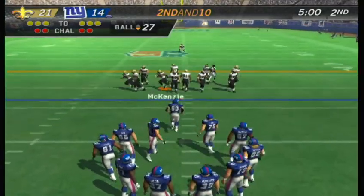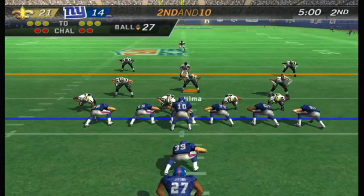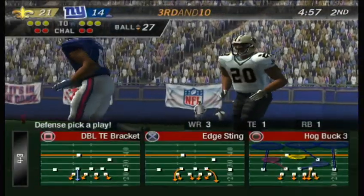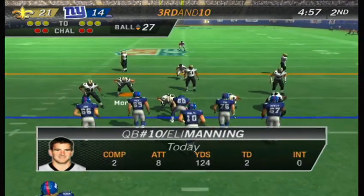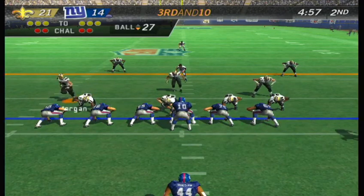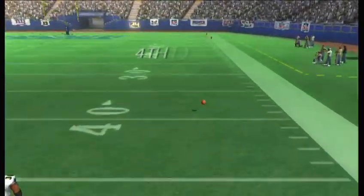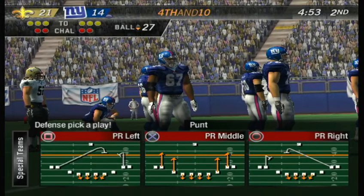2nd and 10. Ball on the 27-yard line. The Saints line up in a 4-3. Here comes the blitz. With the pass, drops the interception. Was his intended target. The intended receiver on the play. 3rd and 10. Ball on the 27-yard line. Bradshaw, the lone back. Smith comes in motion. Throws it. Incomplete. It was almost like the defenders were in the huddle in that series. They hit a roadblock with everything they tried.